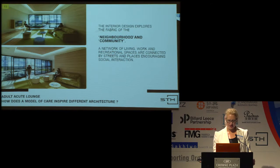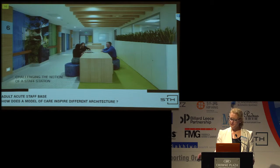This is the adult acute lounge. Patient corridors are considered as a street and incorporate seats, images or urban scenes, with each bedroom having their own address incorporating a letterbox or street number. The interior design explores the fabric of a neighbourhood and community as a network of living, work and recreational spaces which are connected by streets and places to encourage social interaction.